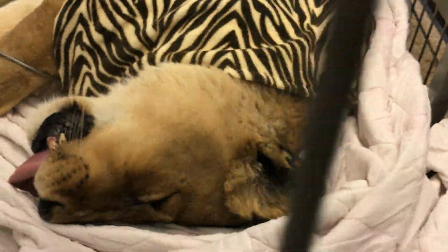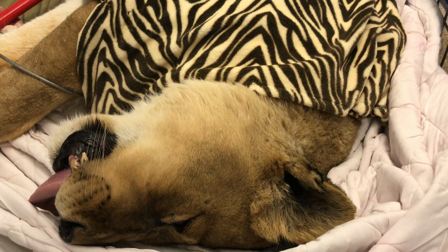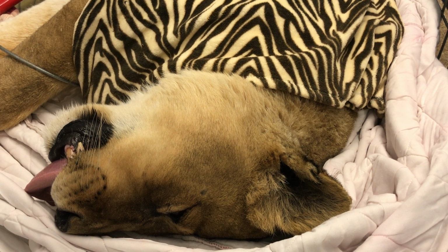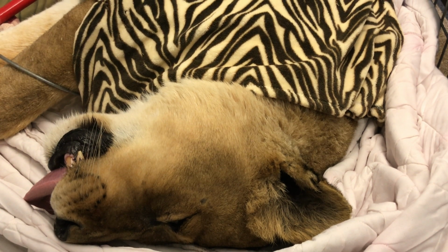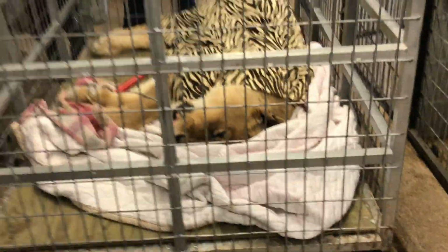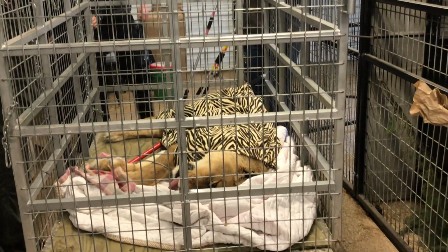So she's sleeping right now. She's been sedated. We're going to check her ears, her joints, do a full exam, blood work, as well as check her hydration, since she's an older cat, and do a nail trim, and then she will be woken back up in the room and spending the winter months up here.